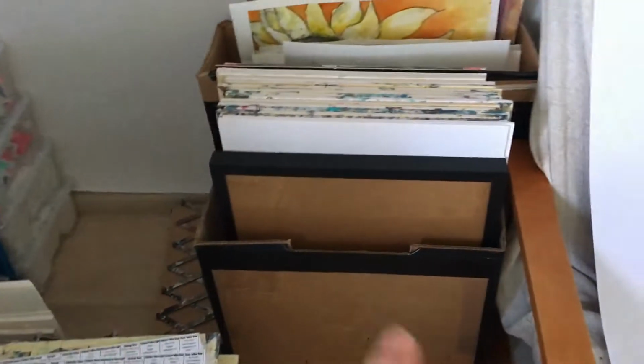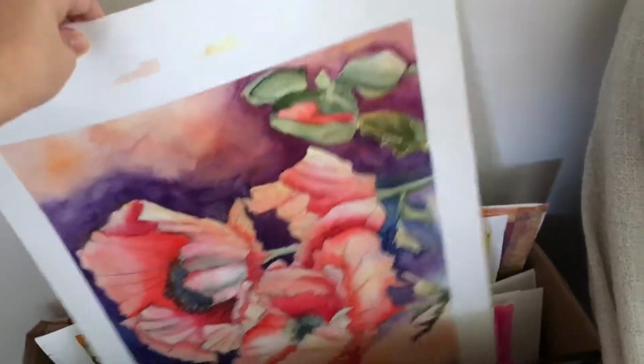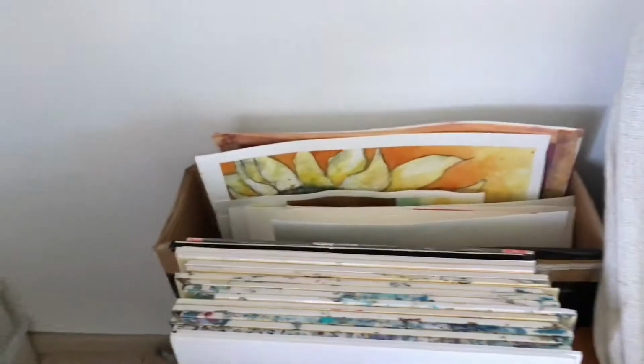And then we have some more foam boards that are like these boards, and some random pieces of art that I painted and then I don't really know what to do with. I'm sure you've seen this video of that kind of painting. So it just lives there until I decide what to do with it.